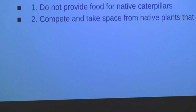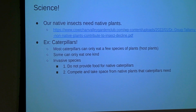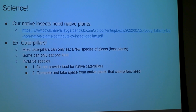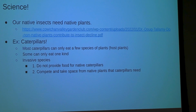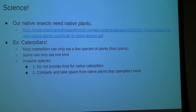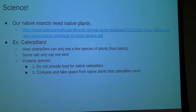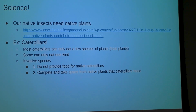And another thing, our native insects need native plants. Many insects that are native here require specific species of plants, especially Lepidoptera. Moths and butterflies have a very small range of plants that they can eat, and typically those invasive plants don't fulfill those needs. So the invasive species don't provide food for those native caterpillars, and they compete and take space from native plants that the caterpillars need. And that doesn't just impact our insect species, but everything that eats those insect species. It works its way throughout the food chains and food webs, however you look at it. Basically, they're just not providing the food for our wildlife that we want to have around.